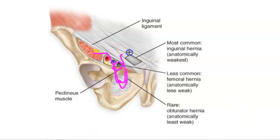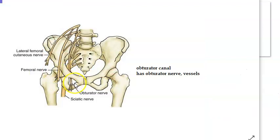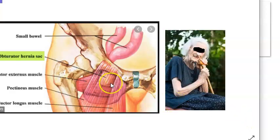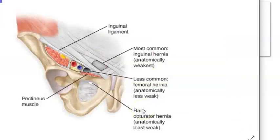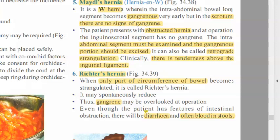So it is possible that a part of the circumference of the bowel can come, Richter hernia. Here you can see the bowel coming through the femoral canal, right? Femoral ring, femoral canal, and also the saphenous opening, right? So here you have the obturator canal through which it can come out. That also can be a cause of a Richter hernia. See, they are showing here obturator hernia. This is the obturator canal through which it is possible that a part of the bowel can come out. Okay. Means what I'm saying is part of the circumference. Yeah, that's the right statement. Part of the circumference of the bowel is coming out.